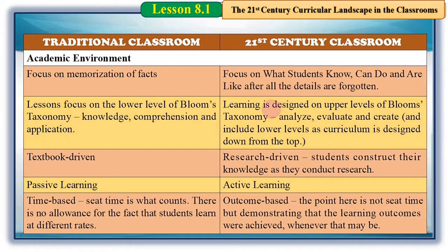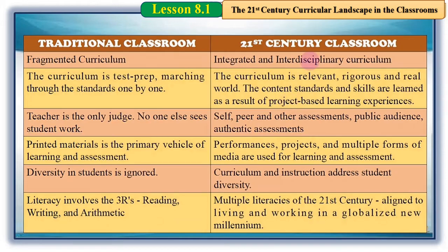Then it is outcome-based, wherein the point here is not seat time, but demonstrating that the learning outcomes were achieved, whenever that may be. Also, it is an integrated and interdisciplinary curriculum. The curriculum is relevant, rigorous, and real-world since the content, standards, and skills are learned as a result of project-based learning experiences. Then it has self, peer, and other assessments, public audience, authentic assessments. So performances, projects, and multiple forms of media are used for learning and assessment.